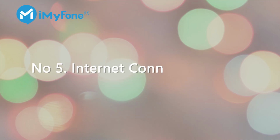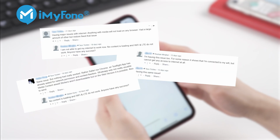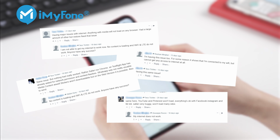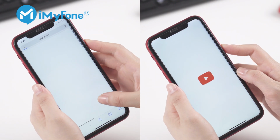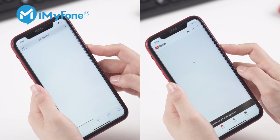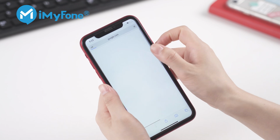And the last issue is just as disturbing. After updating to iOS 14, a lot of users complain about the internet connection. Some reported that anything with media will not load on any browser. Others say they don't have an internet connection at all. This isn't an officially reported bug, but it does happen to many iOS 14 users, and unfortunately, it could also happen to you. And that's about it for all the serious issues in the current version of iOS 14.